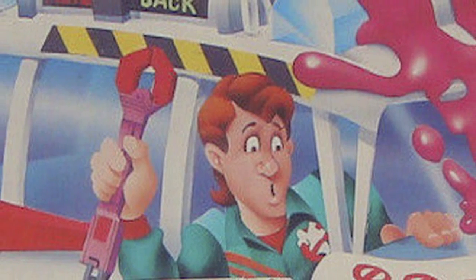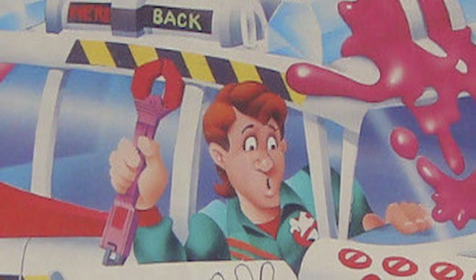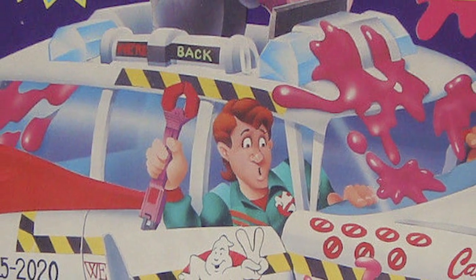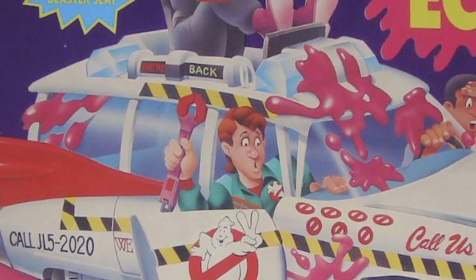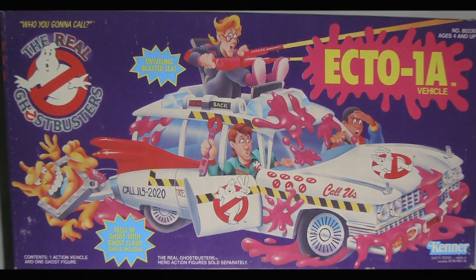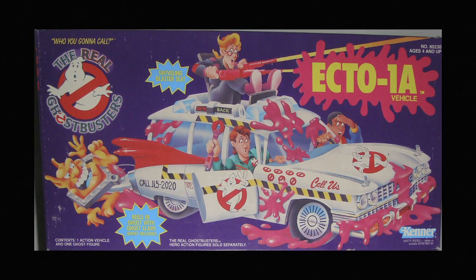Kenner took the useless gimmicks to their vehicles as well, with the re-release of the Ecto-1 as the Ecto-1A when Ghostbusters 2 came out. They simply applied a bunch of gaudy new stickers to the original Ecto-1 toy, including a ton of stickers that made the car look like it's splattered with slime. Like I said before, you could just slime the car with the actual ectoplasm if you wanted to. Why would any kid want to put permanent slime stickers on their Ectomobile?